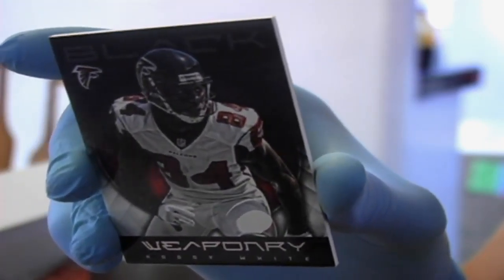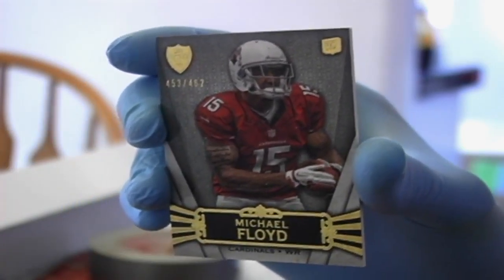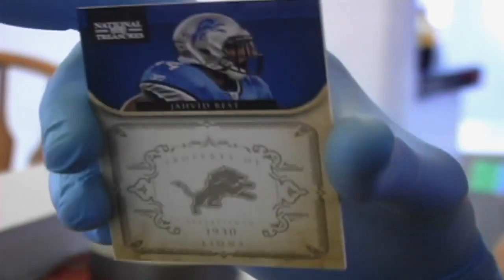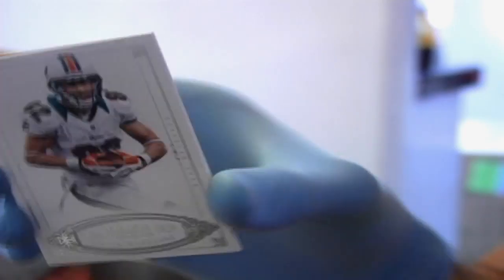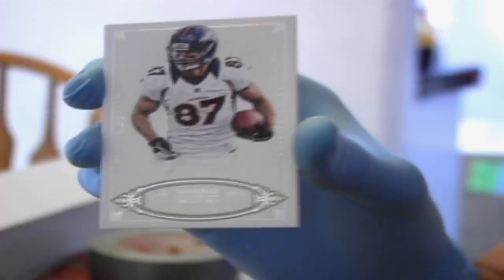We got Roddy White, and then we got some other sets. We have a nice Kurt Warner. We have Michael Floyd. Out of 75, we have a nice Kobe Fleener, rookie. Jahvid Best, National Treasures, out of 99. Be nice to get some stars from that set. Let's see, here's some more National Treasures. Brian Hartline, out of 99. Here's a nice Eric Decker. Nate Washington.